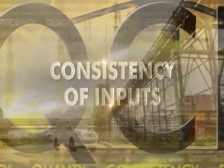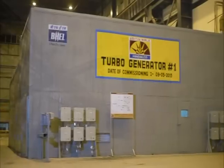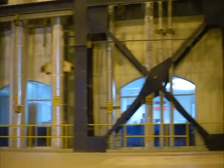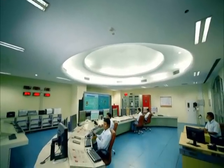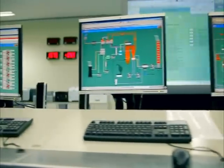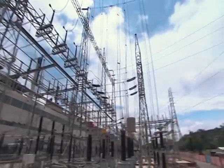Consistency of inputs. Power. 900 megawatt on-site captive power plants for each of its AP36 smelters. Fail-safe 24/7 high-quality power with 20% capacity always on standby. Uninterrupted power supply to the smelters with intelligent ABB systems for load and frequency management.